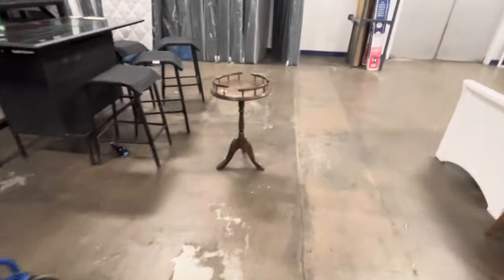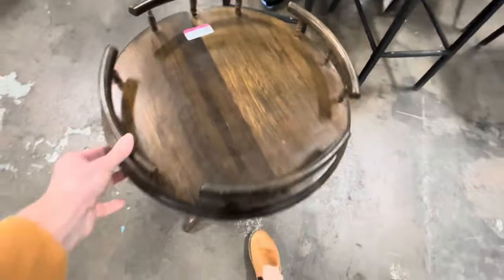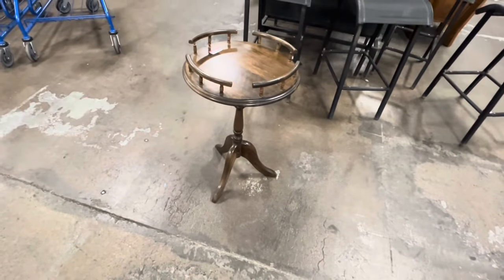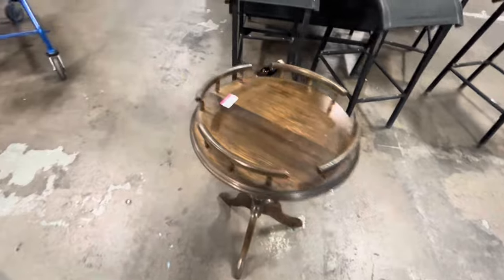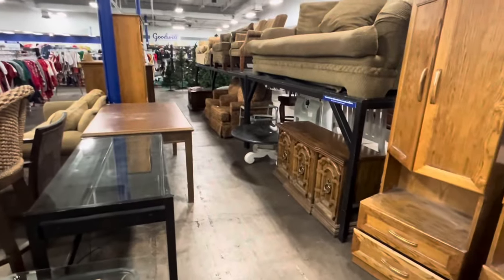Now I'm into the furniture and I spied this sweet little table, but again, the price, $14.80, a little steep and it's wobbly. I mean, it's so cute. It was hard to leave behind. And then it had a pair, but same price. So it would have been about 30 bucks for both of them. And that's just too much. So we passed on that.